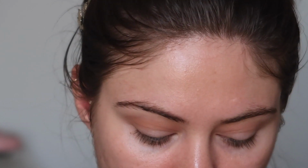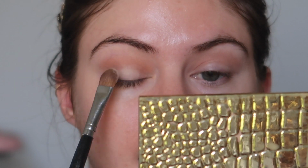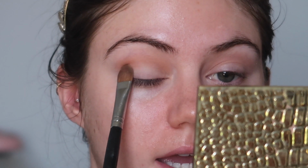Now with a flat brush, I'm going to be grabbing a shade that's maybe 1 or 2 shades lighter than my skin tone, and I'm just going to press that onto our eyelid and buff that into the crease shade.